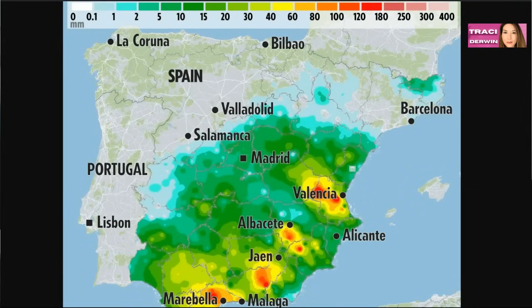So let me show you the map of what areas of Spain are affected. The two areas we're going to focus on are Valencia and Malaga, and those are two very popular tourist destinations. You see there are other areas, but the two areas that we've been getting the most video and evidence from are those two sections.